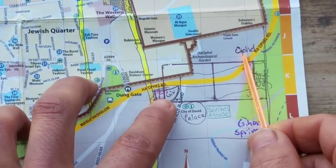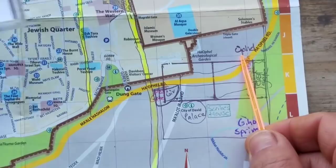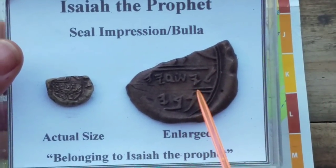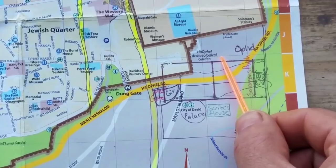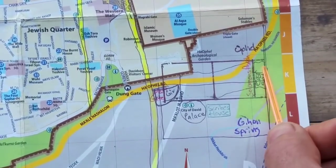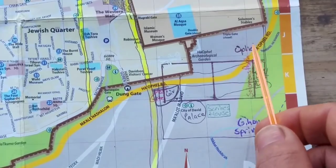Now, we also know that this area here is called the Ophel. And in the Ophel, we also have proof and evidence of biblical characters. In this case, the prophet Isaiah, his seal impression was found, and that was discovered in this area here, called the Ophel. The Bible describes the Ophel as adjoining to the eastern gate of the temple. All right, now we have two critical points. We have the western gate of the temple. We have the eastern gate of the temple.